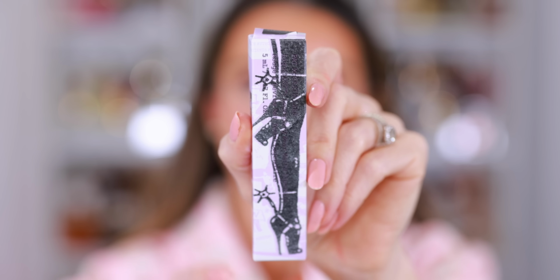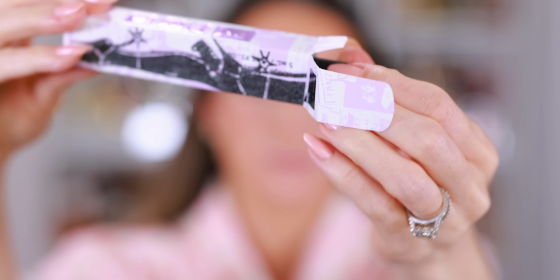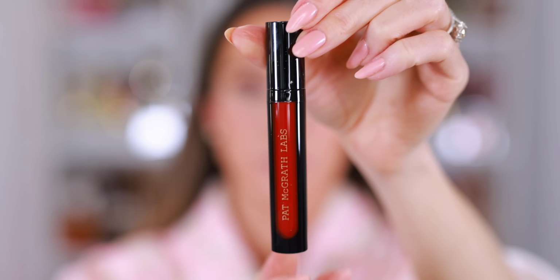I'll be using this matte liquid lipstick from Pat McGrath Labs. This is the Liquilust Legendary Wear Matte Lipstick. I was on the wait list for this shade for over a year. It finally came back in stock. This is Elson 4, made famous by Taylor Swift.